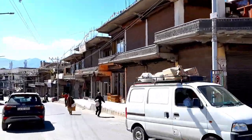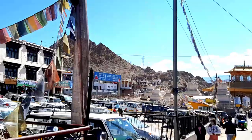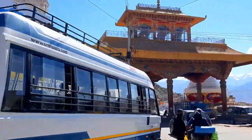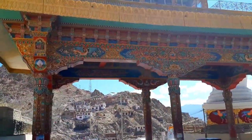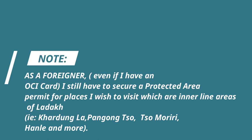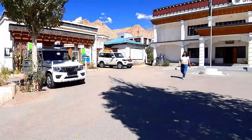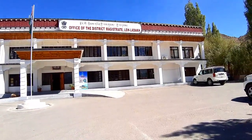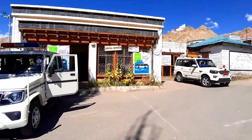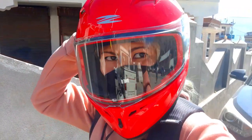We are entering Leh town. So we are currently in the office of the district magistrate, Leh Ladakh, for my permission to go to some places here. All set. Now let's go find food.